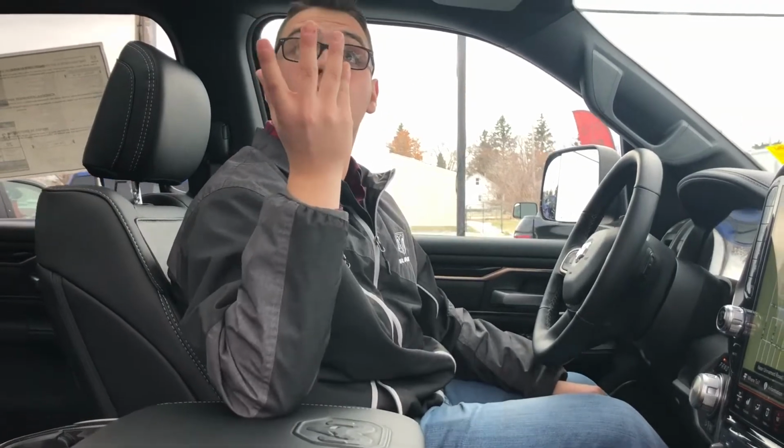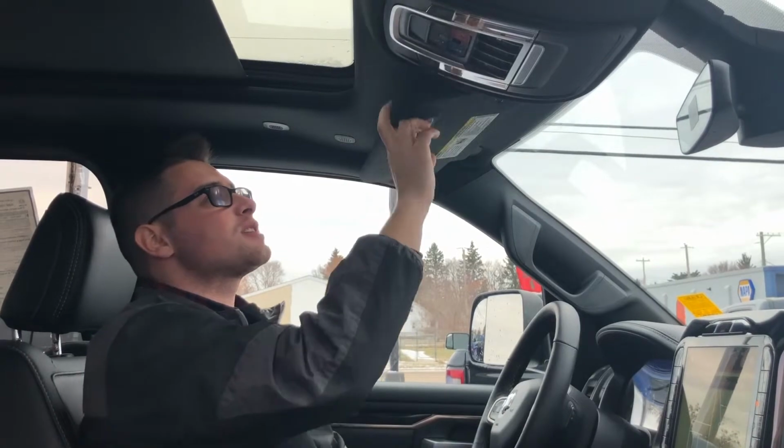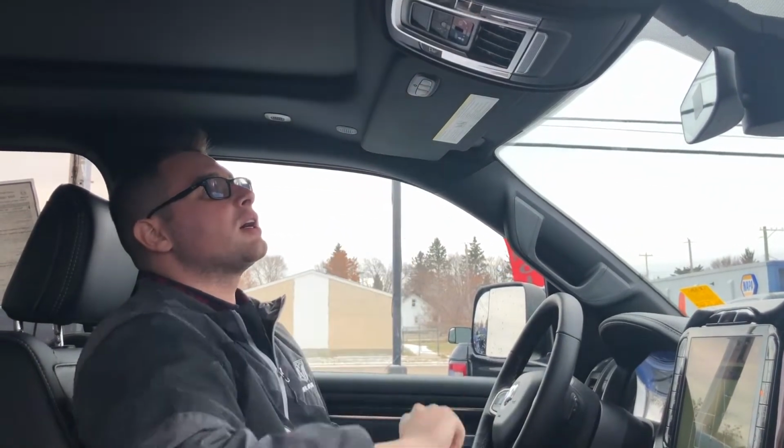You do also have the panoramic roof in this truck, which is massive. Gives you a ton of natural lighting in here. If you don't like that, you can simply close your sunshade and it'll go away. Up here by your assist and SOS features, you do have the sunglasses holder. On the sunshade there, you do also have your universal garage door opener. We'll go into the back seat and we'll check it out.